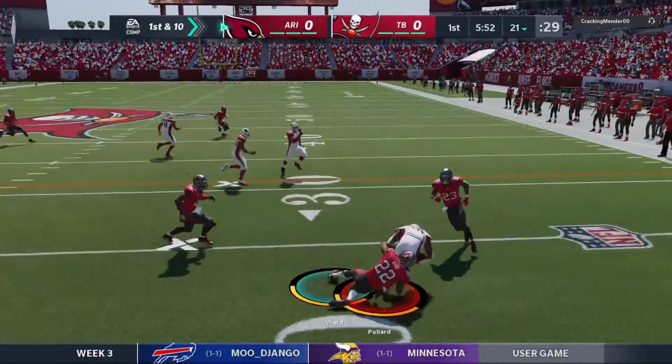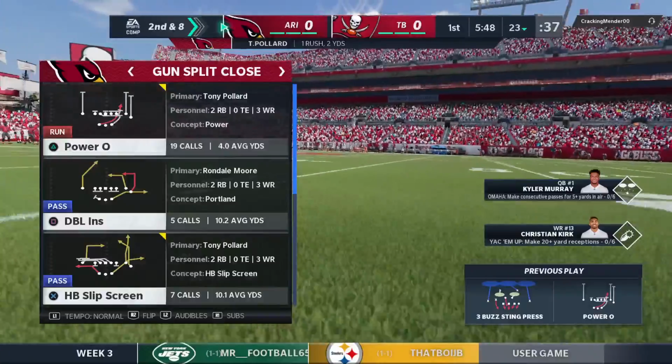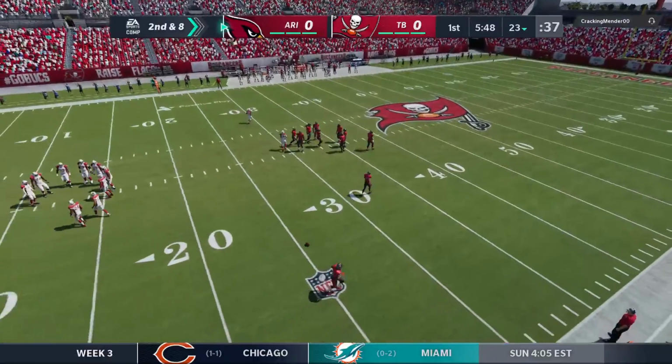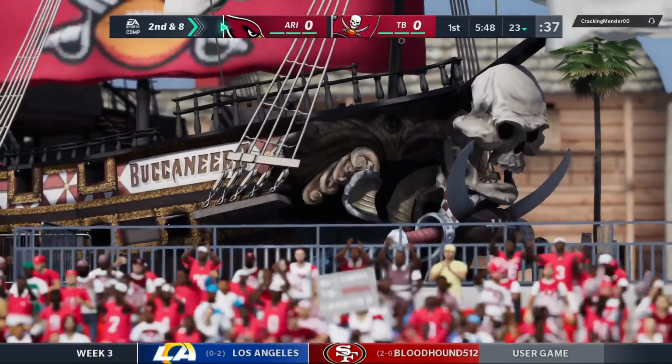First carry now for Tony Pollard. And he'll be taken down here at about the 23-yard line. Only a couple for him there on the game's first play, and it's second down. Oh, that's a real nice job there by the defensive front. They just engaged and held their ground. But how about the guy who made the play?